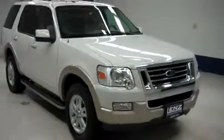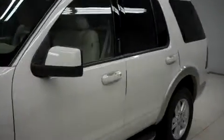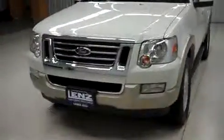This is loan stock number B6510N2, a 2010 Ford Explorer. This is the Eddie Bauer package in suede white. This vehicle is four-door, automatic with third-row seating, and has 49,000 miles on the 4-liter motor.